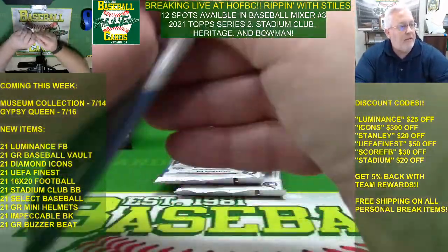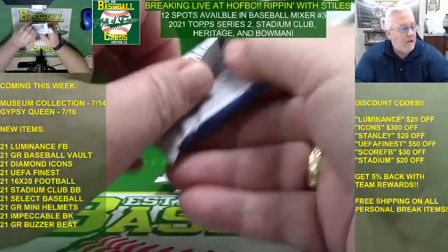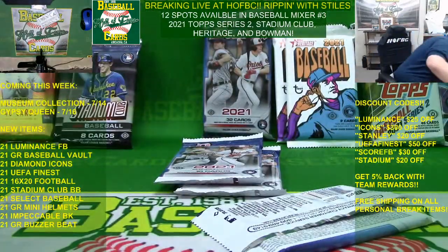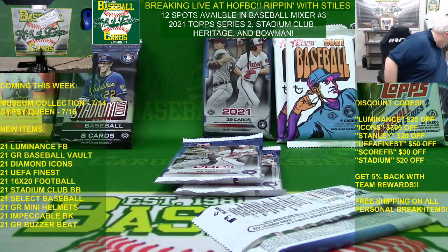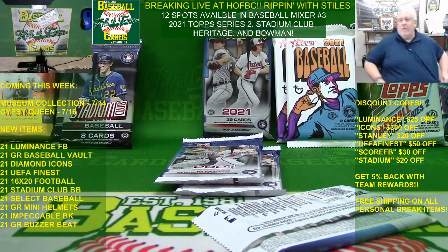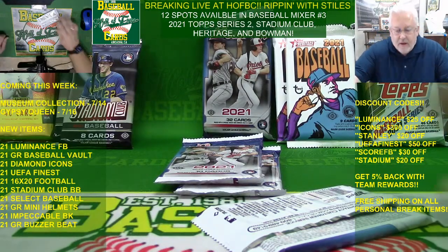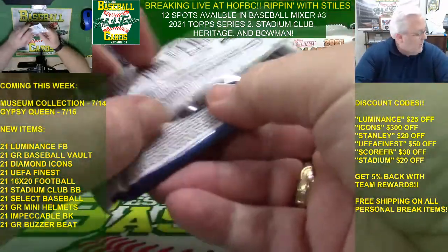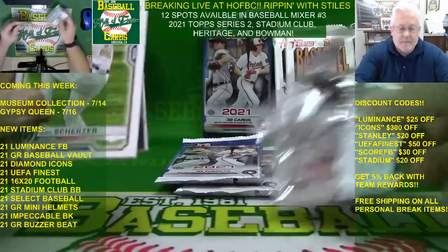Devin Hester was 23. This is 32. Pretty sure it's David Montgomery, but I could be wrong. Let me look again. Yep, number 32. I'm pretty sure we're talking David Montgomery on that. Okay, let's get back to Derek, your first of three packs of Bowman.